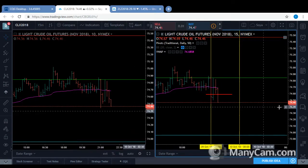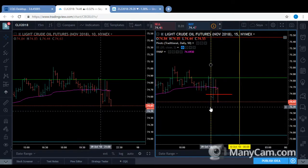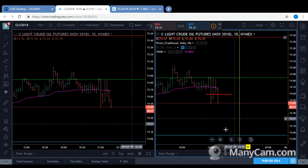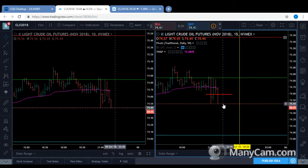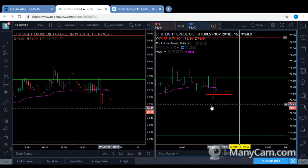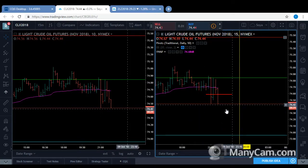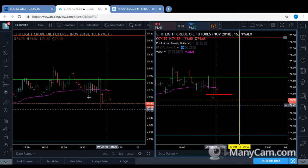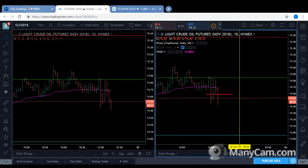So now 46, try to break down. So remove this yellow line. So it already passed through this level. So hopefully the price will go much more faster during explosion of this breakout area. So already break. So there's a pullback. Very fast pullback.